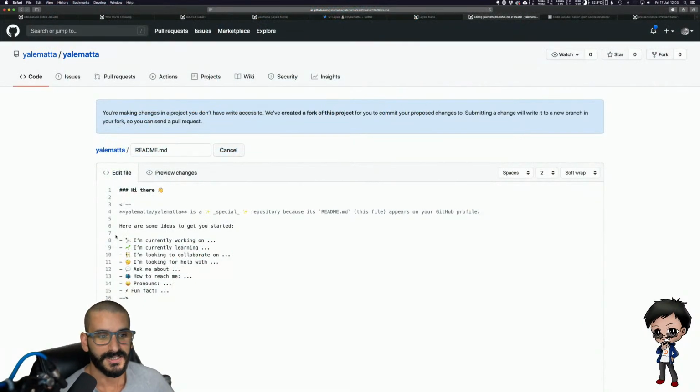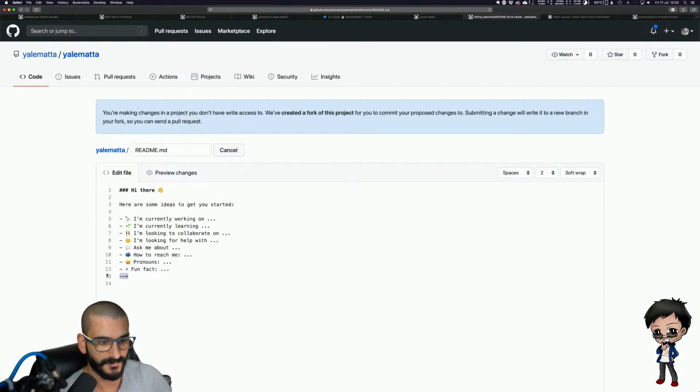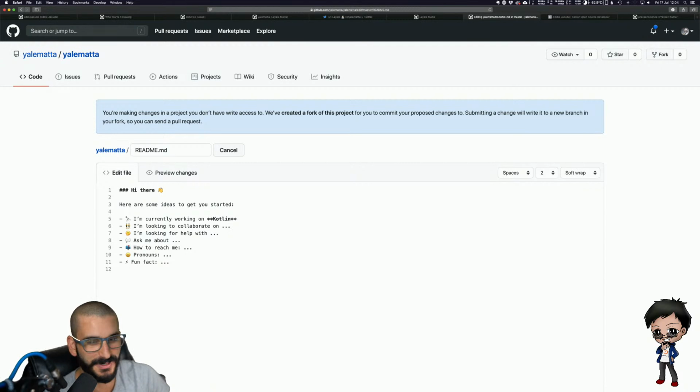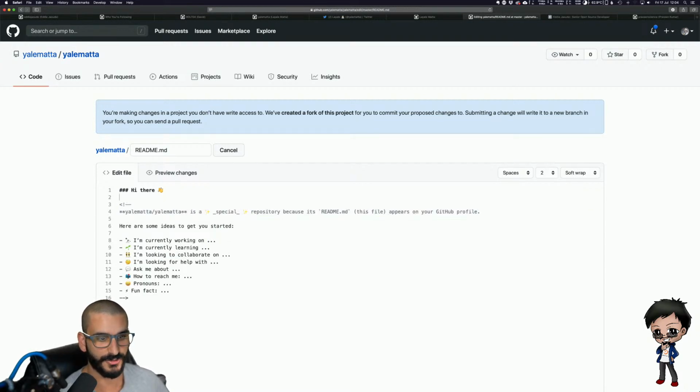Right, back to this. Let's have a look. I suggest we remove that. And then I'm currently working on, I want to say Kotlin, because you're always working on Kotlin stuff. I can put that in, oh no, but this is markdown, right? So I can do bold. I'm currently learning, I want to say Kotlin, but no, I'll remove that. That's fine. I'm looking to collaborate on, I want to say Kotlin again. It just seems a bit silly. Help me out here, people. I'm looking for help with, ask me about, I want to say Kotlin again. I'm not doing very good. You know what? Undo that. I'm going to leave that for the time being, and I'm going to add socials.